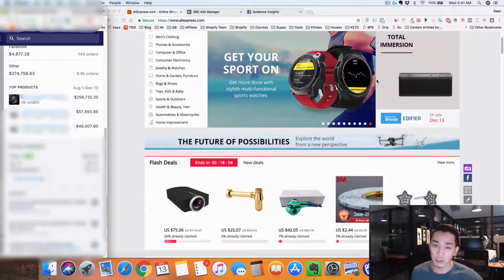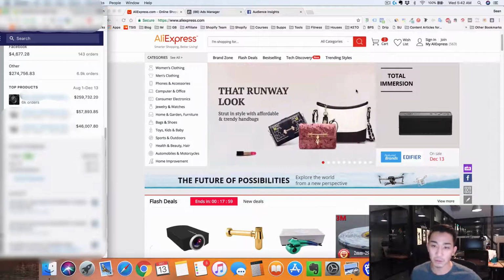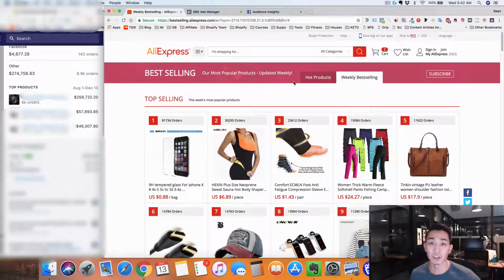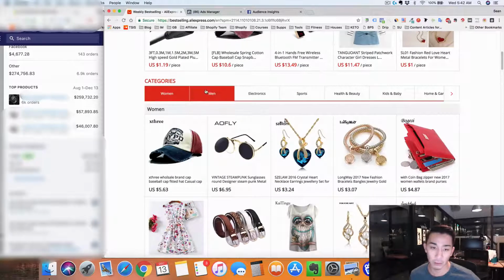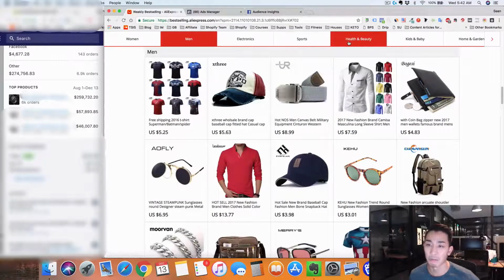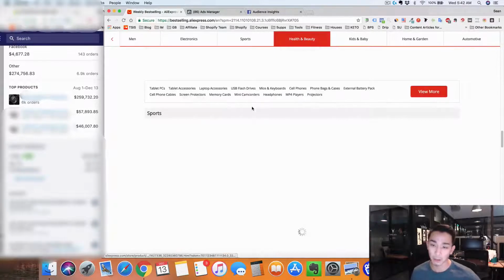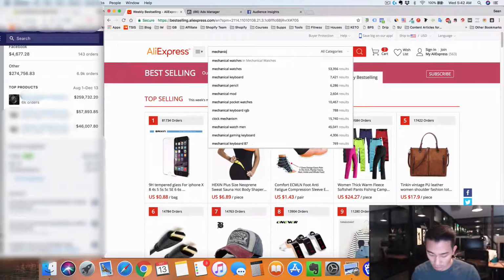So really, I was just on the AliExpress main page, and I think people, especially dropshippers, don't take the time to look around in here. So if you just type on these tabs here, like best selling, you'll actually find a bunch of stuff that's already selling well in a bunch of different categories. So if you scroll down here, there's men, electronics, sports, health and beauty. I'm not going to go through all this stuff, but I just found it randomly in here and just out of curiosity clicked on it. Okay, so let me actually just find it here.